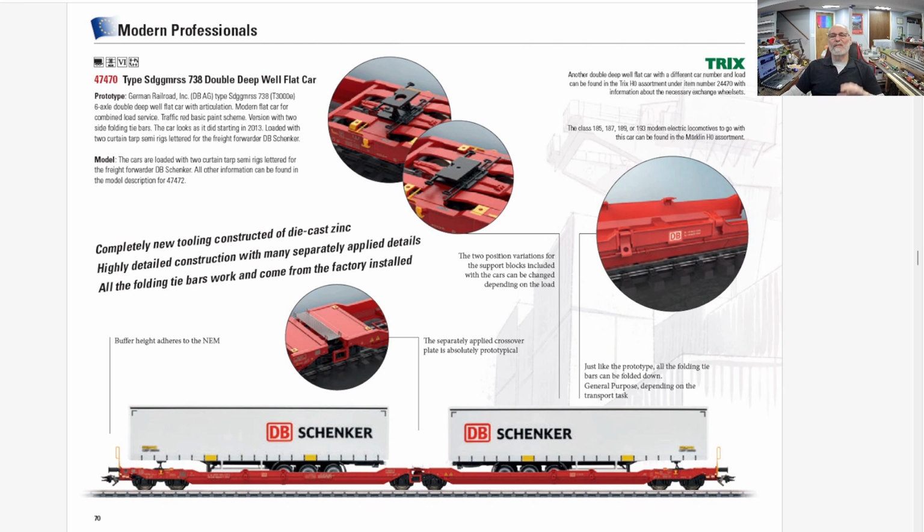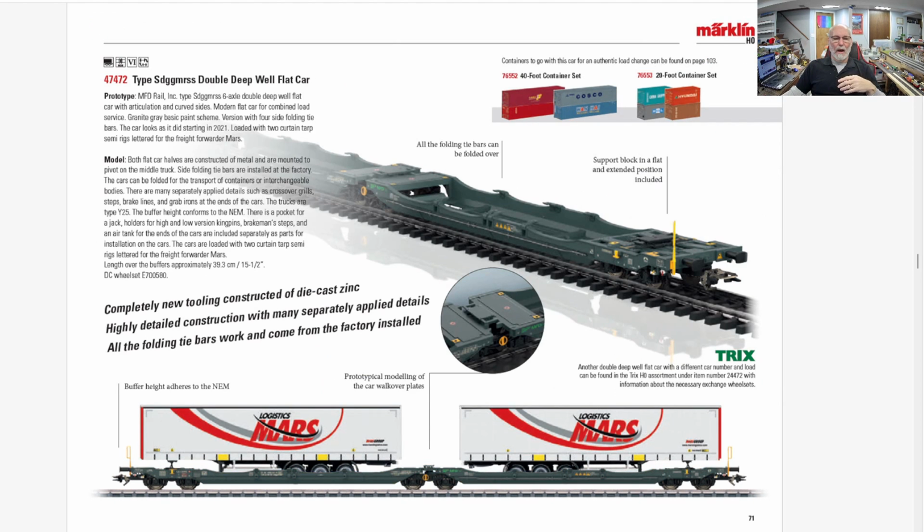Now, on top of that, they're releasing some flatbeds, and you can get them with different colors and with different stock on them. For example, this one has a couple of DB Schenker semis on it. I'm very intrigued with this one. This might be something I pick up somewhere down the road just to add some freight and a different type of freight. You can get it in the double well flat car here. You can get it with the Logistics Mars. And again, they offer container sets that you can add on to these. So you can get the flatbed, or you can get it with the prototypes you see here. There was a third one that they showed in the video that is not here in the Wacosa orange coloring.